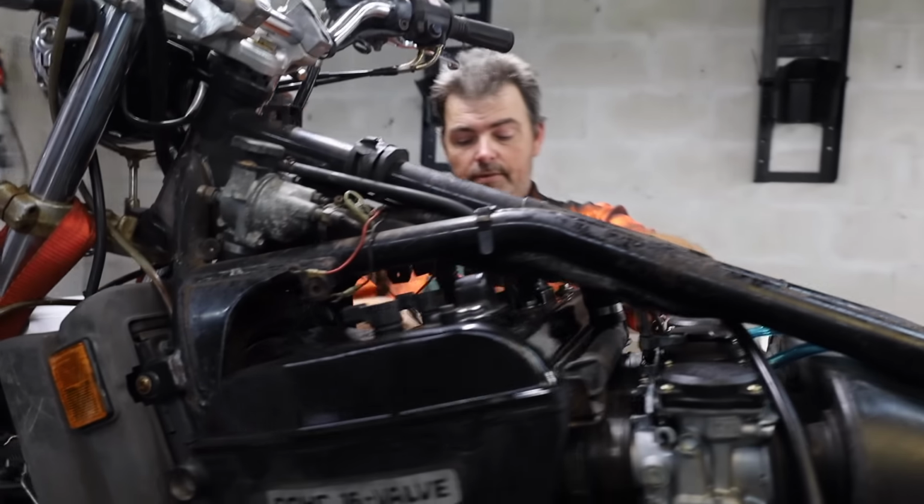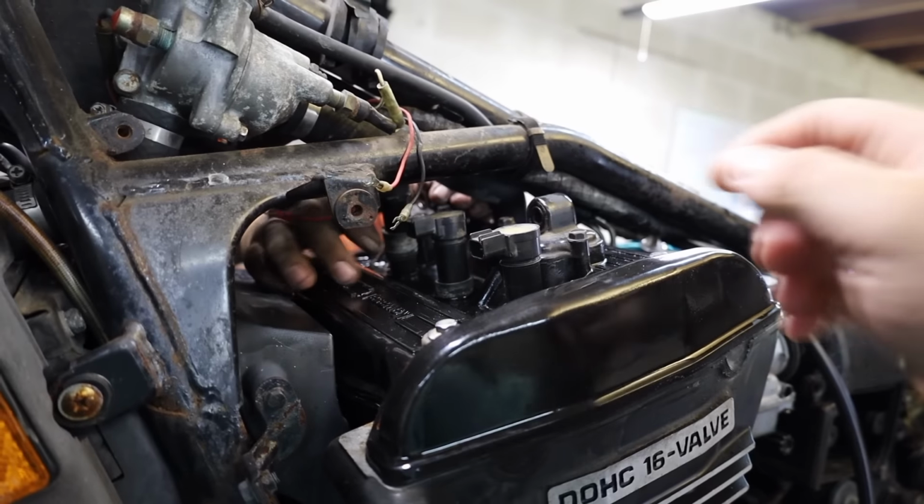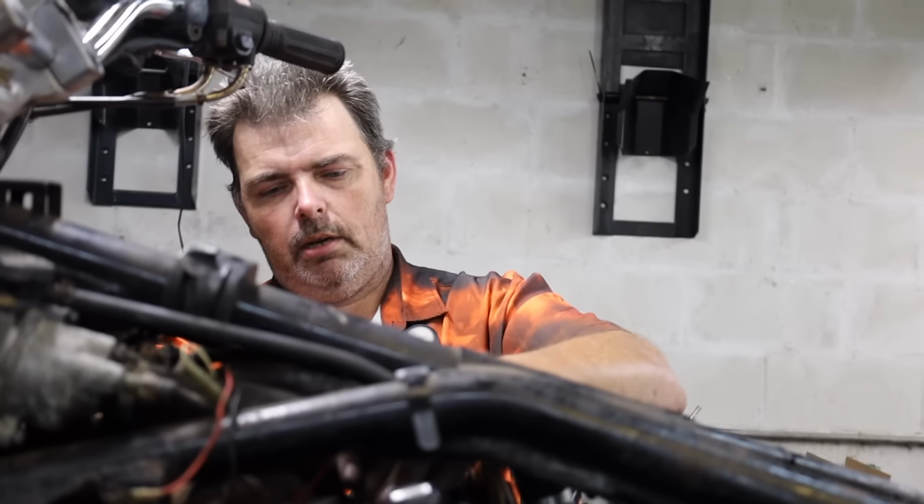Now, I wouldn't have thought that this was even possible. I would have thought these stick coils would take a whole computer controller, but you say you can wire them right into the stock harness, huh? Yep, sure can. It's all about Ohm's law.